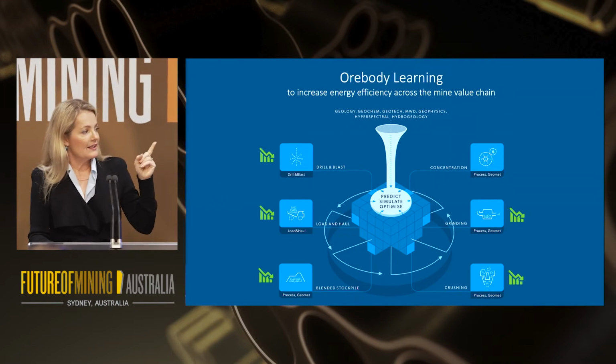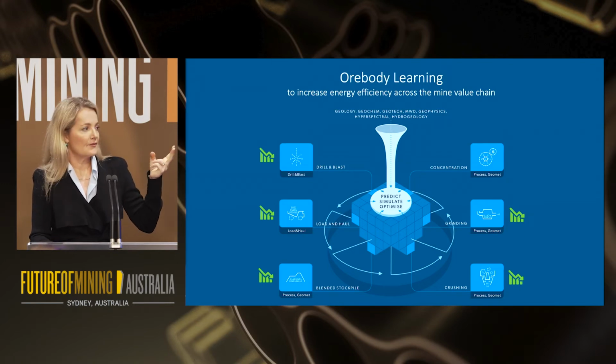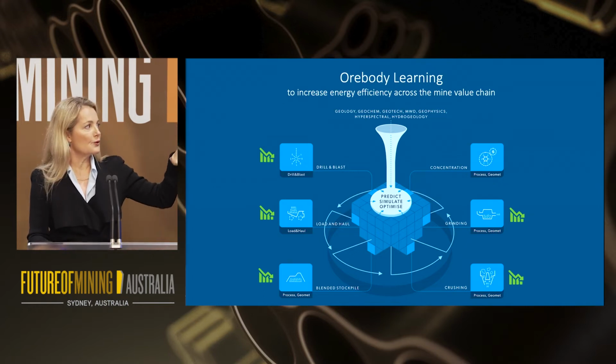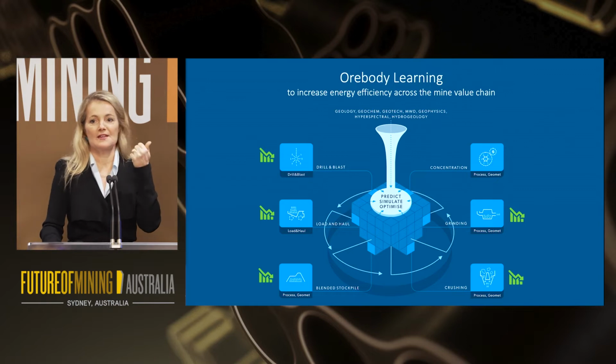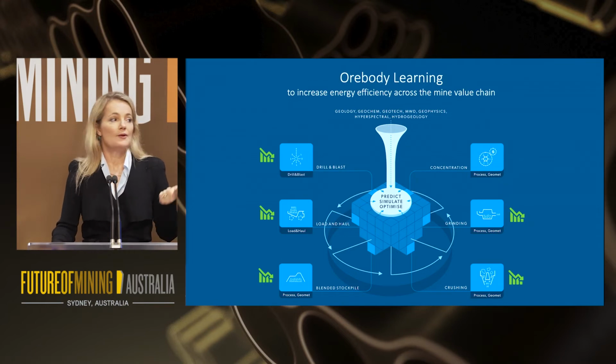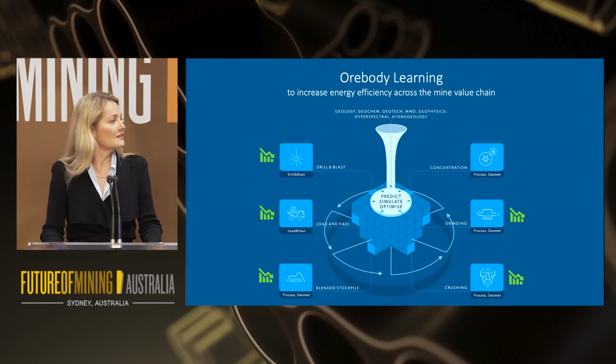And then finally, in the area of crushing as well, and I've already talked about how you can get different comminution properties through set points in the crushers as well. So as I said before, we're already doing optimization for the purpose of things like throughput and recovery and all the normal operational improvement initiatives that you will see at site. But I just wanted to emphasize that this same approach can be used for improving energy efficiency.